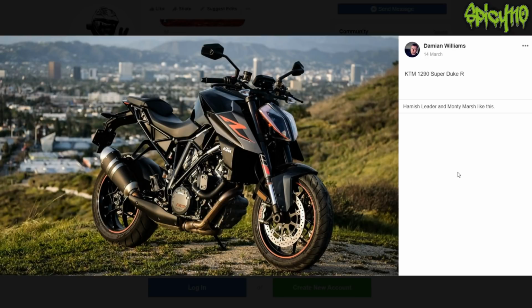KTM 1290 Super Duke R. Now, do you happen to own this bike? Maybe. Or maybe don't. I do think they look very cool in a very sort of almost, it's not quite transformery. It's kind of, I can't put my finger on it. It's very industrial looking. I do kind of like it and at the same time don't like it for the same reasons. I switch backwards and forwards at times.